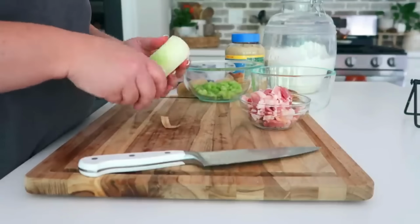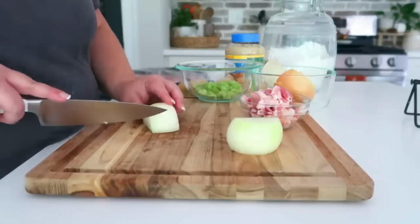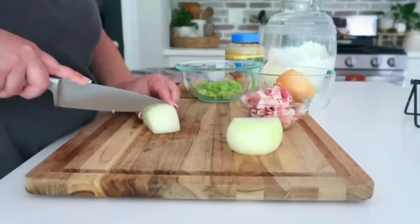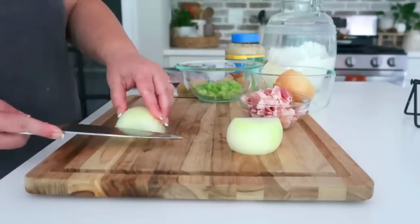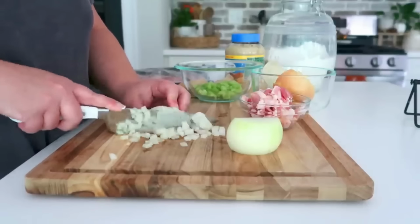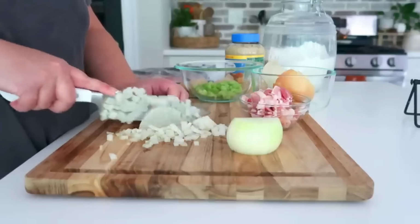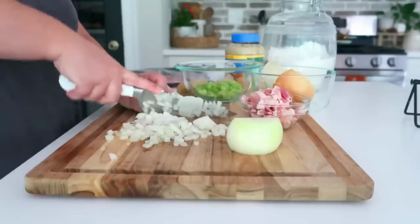Next up, you're going to need 1 medium onion. I am just using a yellow onion here, and I am going to dice this up. It says chopped, but you can cut it however you like. Like I said before in some of my videos, my family doesn't like to have big chunks of onions and things, and so I like to keep my onion nice and small.